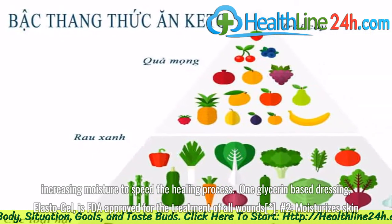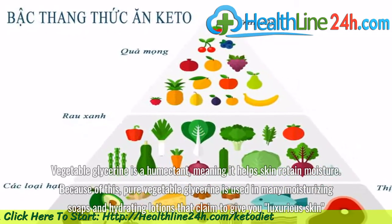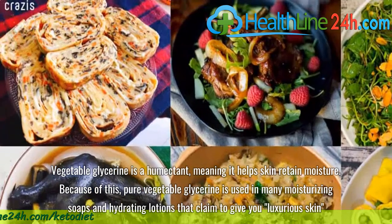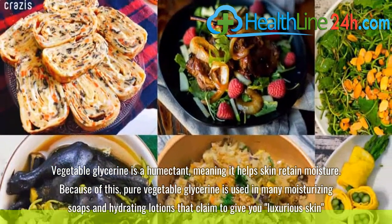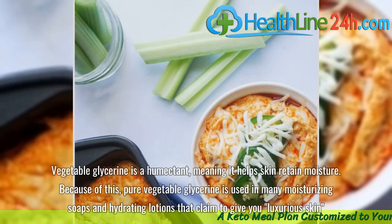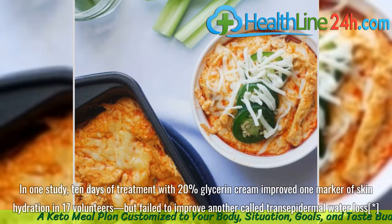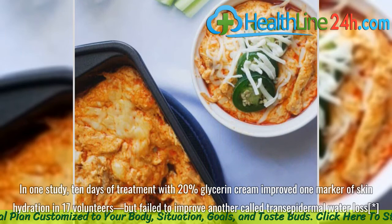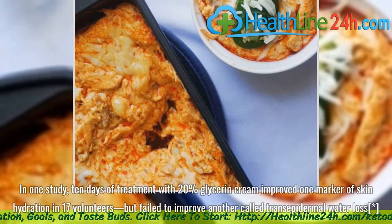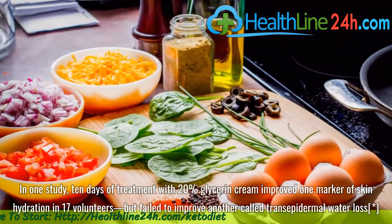Number 2. Moisturizes skin. Vegetable glycerin is a humectant, meaning it helps skin retain moisture. Because of this, pure vegetable glycerin is used in many moisturizing soaps and hydrating lotions that claim to give you luxurious skin. In one study, 10 days of treatment with 20% glycerin cream improved one marker of skin hydration in 17 volunteers, but failed to improve another called transepidermal water loss.